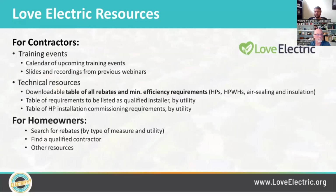Going to go through a few of our resources and some information about rebates before Dave gets started here. So loveelectric.org and the Beneficial Electrification League of Colorado have lots of great resources online for both homeowners and contractors, technical resources. They put on trainings. Homeowners can search for any and all rebates available in their area. They can find qualified contractors, as well as just more information about electrifying your homes.